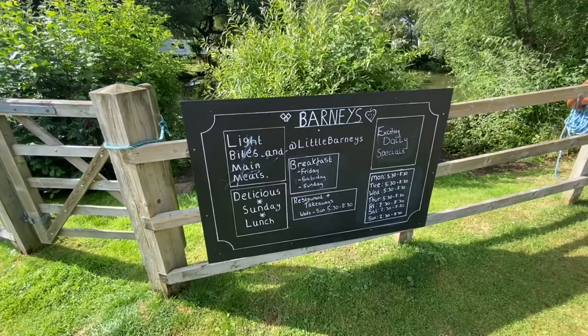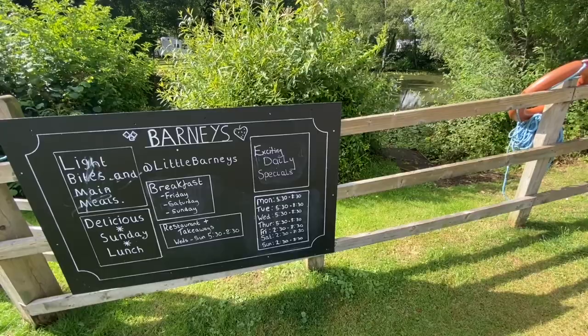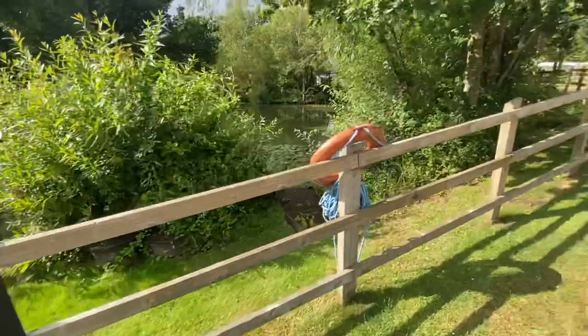Yeah, light bites and main meals, big Sunday lunches, breakfasts, takeaways as well, and open every night by the look of it. Friday, Saturdays and Sundays from 2:30 in the afternoon. Last orders at 8:30. Let's have a walk around the site though.